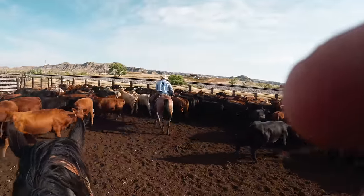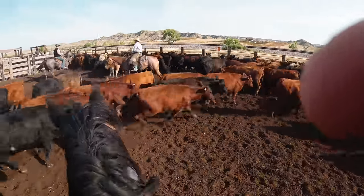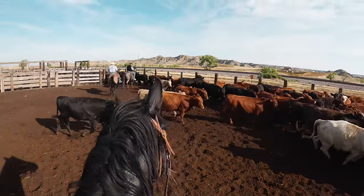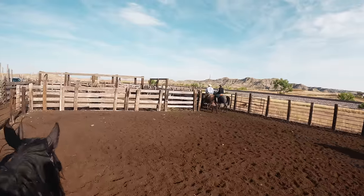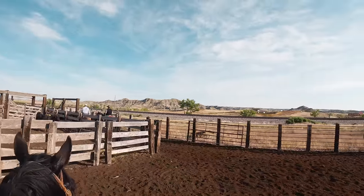As a rancher, it is extremely stressful for you because this is when you're going to get paid. You're going to get your check today. So you don't want anything to go wrong, so you can get paid for the work that you've done for the last year or two. The next step to this is driving these yearlings up through the chutes and into the scale.